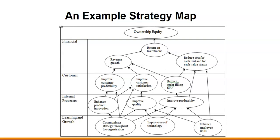If we reduce our order filling time, or how long it takes us to get something, we reduce costs for each item in our value stream. So we have less storage, we're getting things to the customer faster, which then can improve our customer satisfaction. It improves productivity. But you can see how improving use of technology from our learning and growth can help feed an improvement in productivity, which then gets to a reduced time along our value chain, which then can lead to revenue growth. So a strategy map shows how all of those are connected to each other.